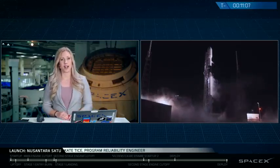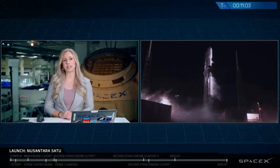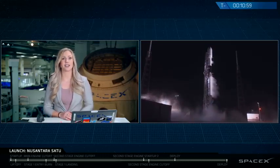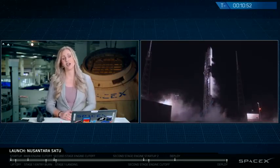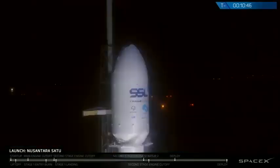This evening's launch is a rideshare mission. Primary payload is for Indonesian satellite operator PT Pacific Satellite Nusantara Satu. The Nusantara Satu satellite is Indonesia's first high-throughput satellite that will serve to improve internet connectivity in the region. 2 additional payloads will be riding along on today's mission, including Israel's first lunar spacecraft and an experimental microsat for the U.S. Air Force Research Lab.